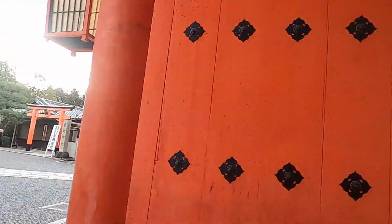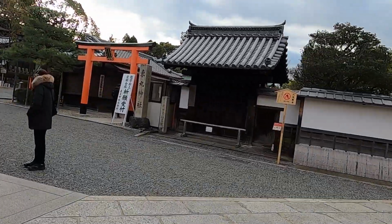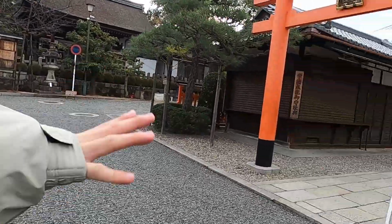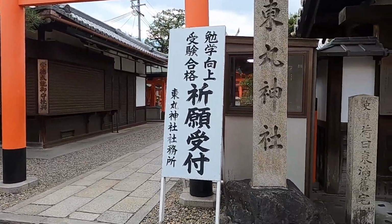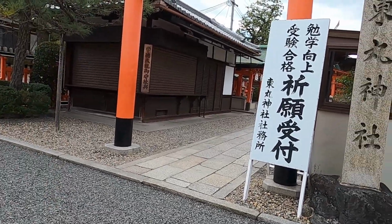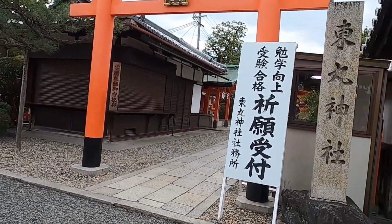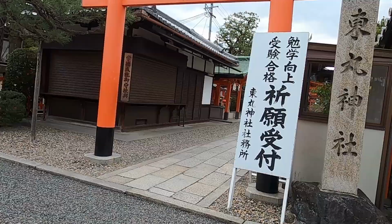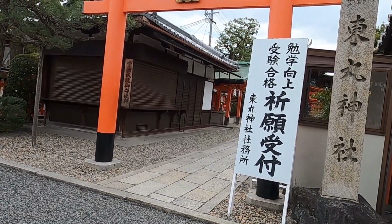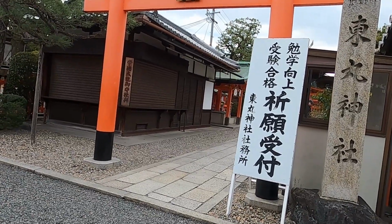Once you cross the main gate called Romon, look at your right to spot a smaller torii gate that leads to the Tenmangu Shrine, dedicated to Sugawara no Michizane, the god of education. Kota explained how seriously education is taken in Japan, from regular school to cram school starting at a young age. He shared his experience of studying for over 12 to 15 hours daily, even during breaks, just to pass his college admission exam. So yeah, school life isn't exactly like what you see in anime.